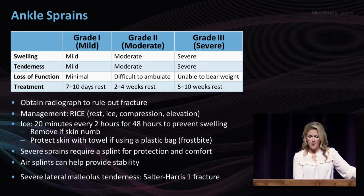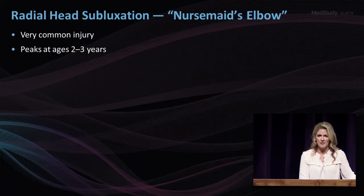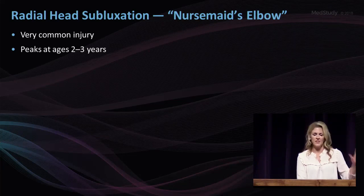Radial head subluxations is my very favorite thing in all of pediatric emergency medicine. I love nursemaids' elbows so much. They're so much fun. The parents usually think that they broke their kid's arm, and everybody comes in upset, and you fix it in like 30 seconds, and you're a hero, and it's great.